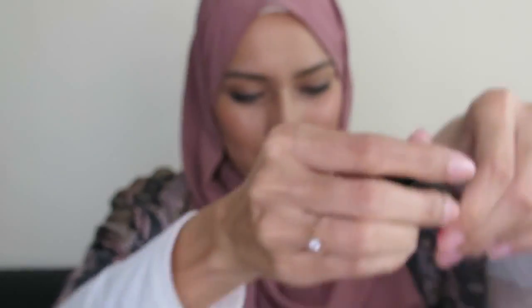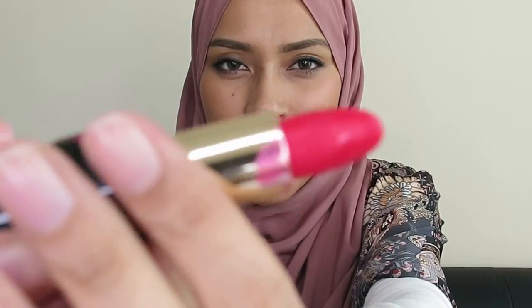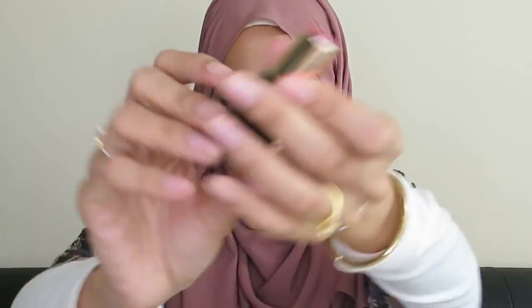So on me right now, I have Pure Amarante. I think that's how you pronounce it. I'm not so sure. It's the reddish pink one. Excuse the bekas-bekas bibir di situ. I just used it on myself.